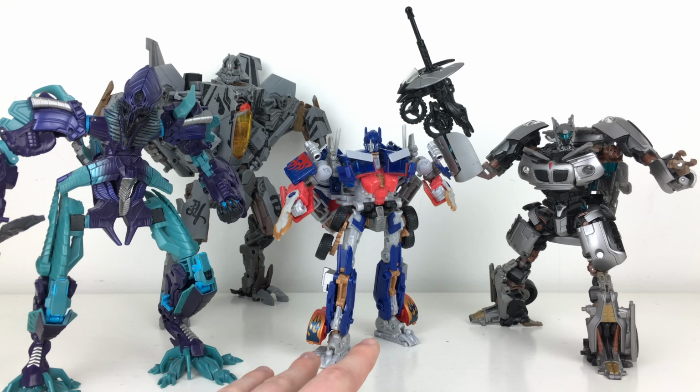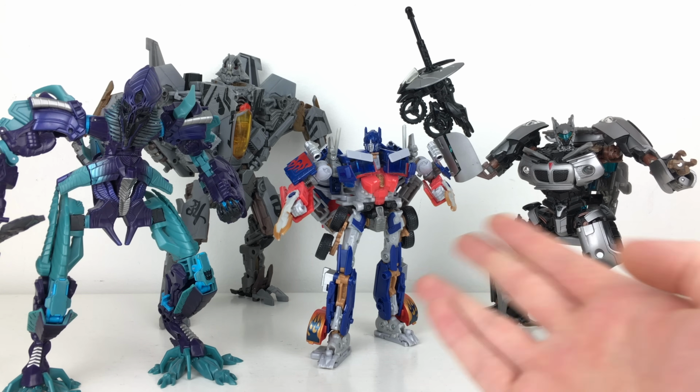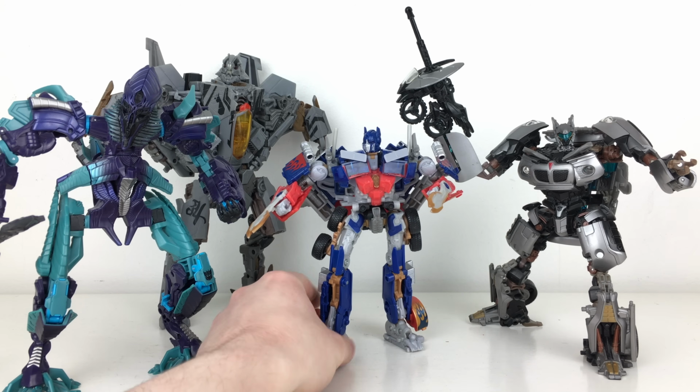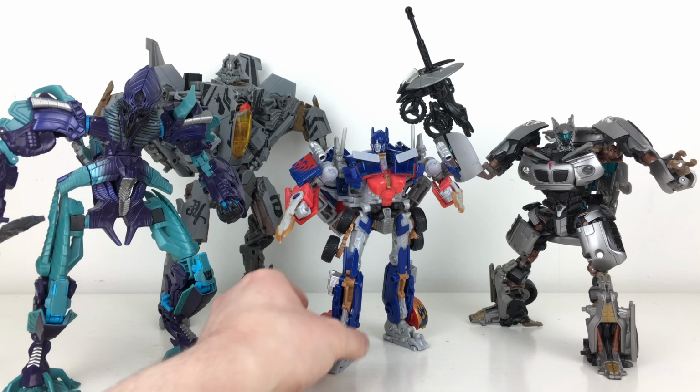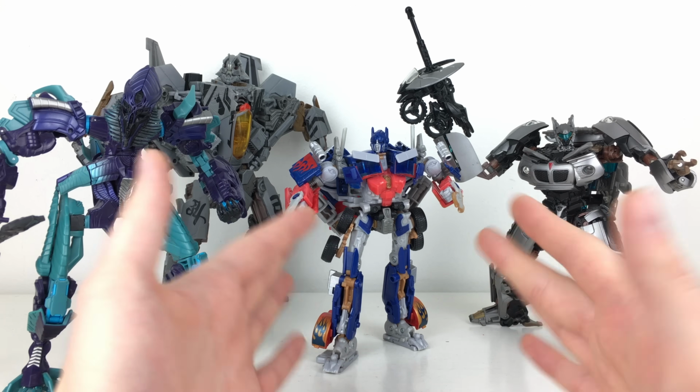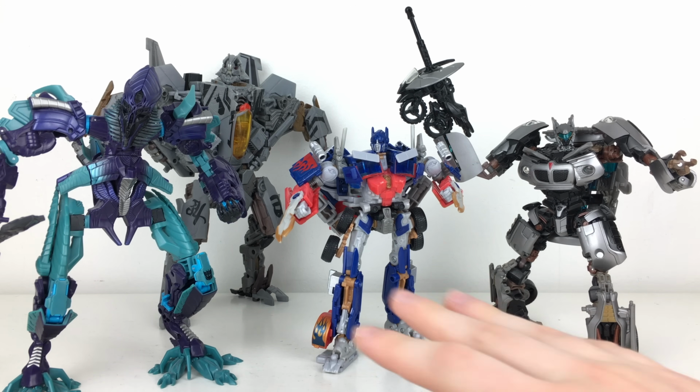Moving on to the Hunt for the Decepticons Voyager Optimus, there really isn't much I can say about this other than it's amazing. You can just see from taking a look at it here that it is just so faithful to the movie. They took the ROTF Leader Prime engineering and downgraded it and simplified it ever so slightly and compressed it into a Voyager class figure, and it looks remarkable.